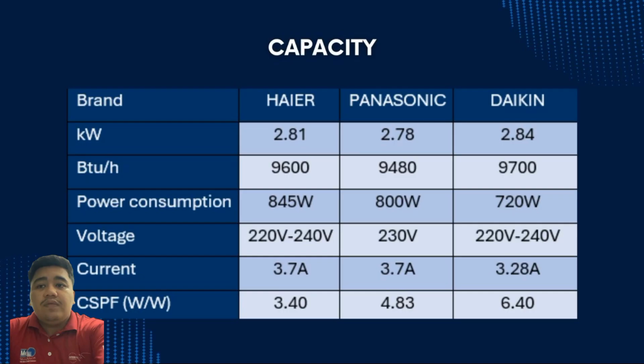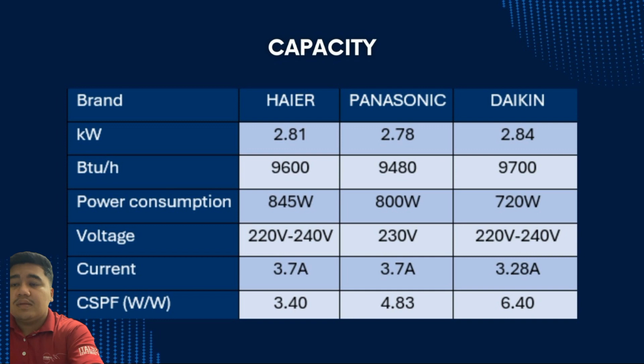So for the capacity, for the Haier, kilowatt is 2.81, BTU is 9,600, and power consumption of 845 watt. Voltage is around 220 volt to 240 volt, with current of 3.7 ampere, and CSPF 3.40.